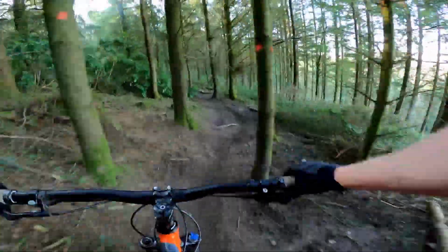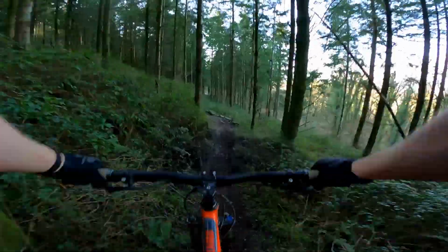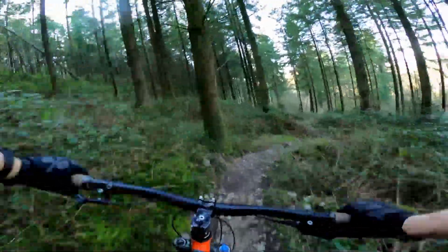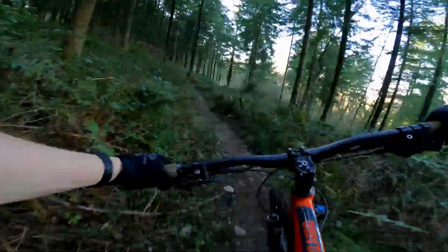You may recognise this trail from a video I made last year about the Southwest Enduro. I managed to ride it a couple of times last winter, but the top part tends to get really boggy, so I usually just avoid it. You can ride this trail from the top of the hill if you want a longer ride, but this lower part is definitely the more punchy section.